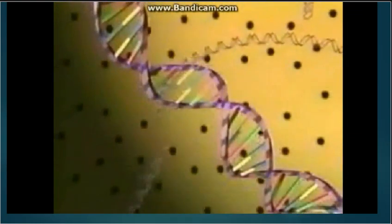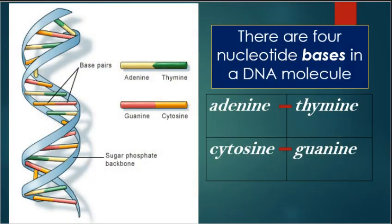All right, plus making those proteins. All right, here they are. Notice how they show kind of a shape right there. We do that just to make sure we know they fit together, kind of like a puzzle. You're not going to forget A and T, C and G, right? Okay, don't forget that.